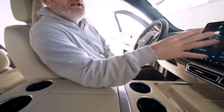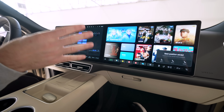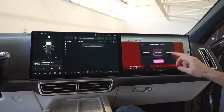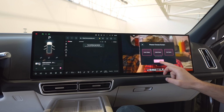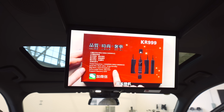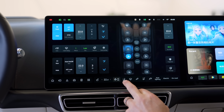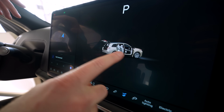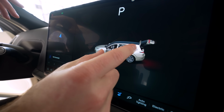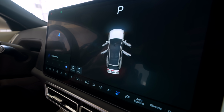So the front here is dominated by these 2 large displays. You can actually take content and move it across between them. You can watch one movie, for example, if you're parked, on both displays. Otherwise, this display for the passenger becomes your multimedia display where they can enjoy whatever content they want to enjoy. And then this display on the left is where you're going to control various aspects of the car. You can see here that we can maneuver around the vehicle. Very snappy, actually. Speaking of snappy, it's got a Snapdragon chip in it, which is one of the reasons that it is as responsive as it is.